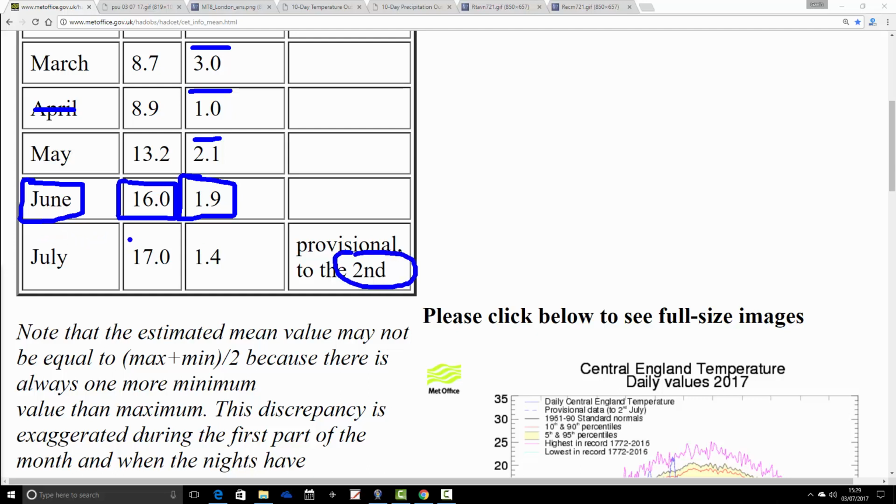It comes out at 17.0 for the first 2 days of July 2017. That's around 1.5 degrees above average. I would suspect that's going to tick up a bit over the coming few days.